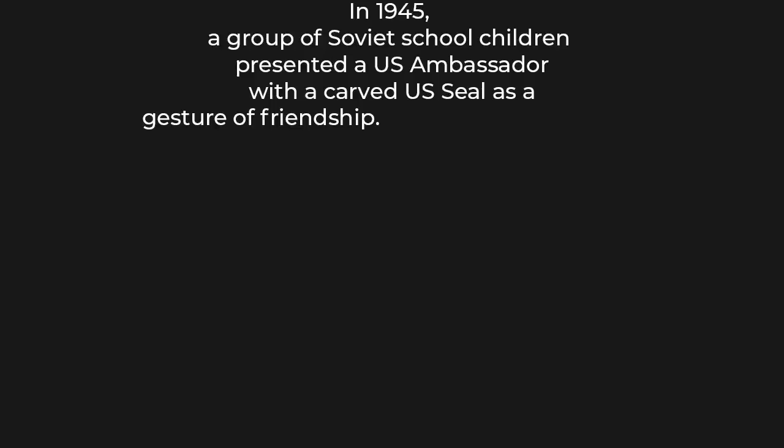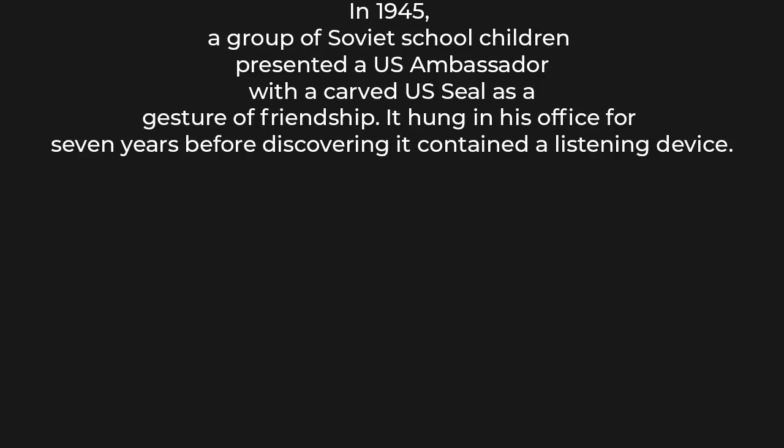In 1945, a group of Soviet school children presented a US ambassador with a carved US seal as a gesture of friendship. It hung in his office for 7 years before discovering it contained a listening device.